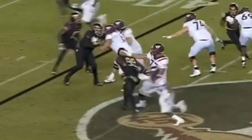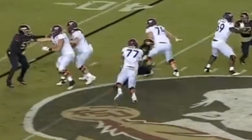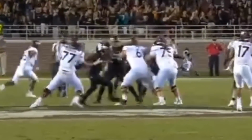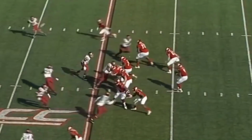He'll use this chop move to disengage him so he can't use his hands and then spin back inside. Now he's got his man defeated and he's able to pin his ears down and get after the quarterback. This chop spin move was one thing that Brian Burns was able to use very effectively throughout his career at Florida State.